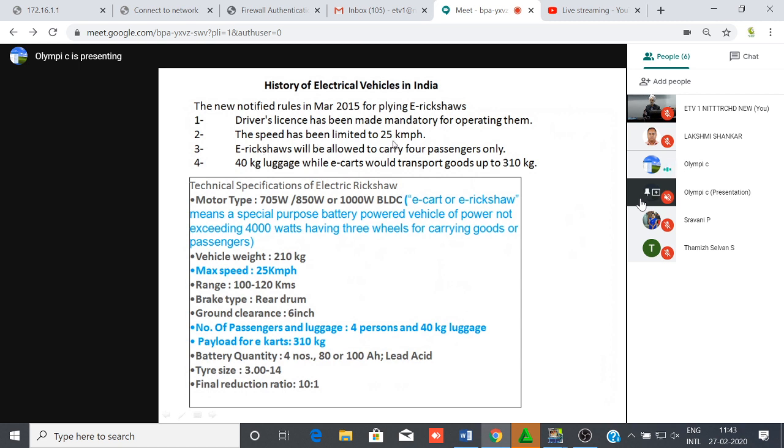The top speed was limited to 25 km per hour, because the body of the e-rickshaw is not accident safe, right? The kind of crash test actually required, and because the vehicle has to be made lighter for better range, the available body parts are such that speed has to be limited. And up to 4 passengers only, no overloading. 4 passengers plus 40 kg of luggage are allowed. In the case of commercial e-carts, the goods allowed were up to 310 kg. If you compare with a normal diesel or petrol three-wheeler, the minimum payload is 500 kg, up to 750 kg. A Tata Ace is for 1-ton payload.